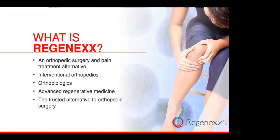So Regenexx itself is actually an orthopedic surgery alternative. We've dubbed this a new medical specialty called interventional orthopedics, meaning that we treat the same issues as orthopedic surgeons do. We're just using more interventional approaches, needle-based, finely guided procedures in order to heal those tissues rather than doing incisions and removing or doing repairs otherwise. Orthobiologics are the products that we use. Orthobiologics basically meaning biological products that are used for orthopedic healing, so stem cells and platelets. Like I said, this is advanced regenerative medicine. This is a highly specialized medical science. It's a trusted alternative to orthopedic surgery as well.